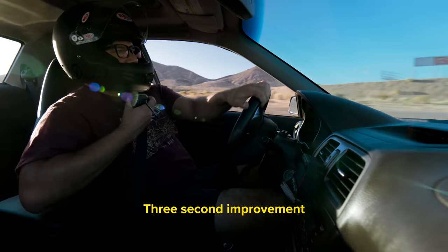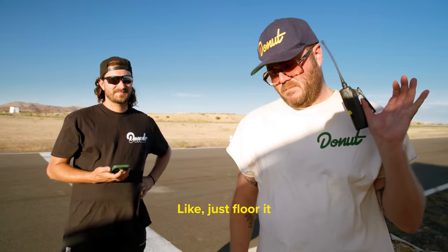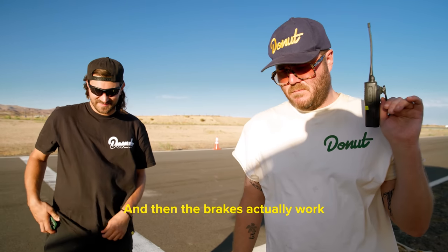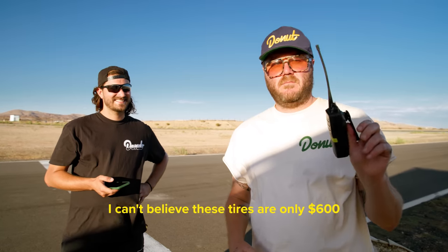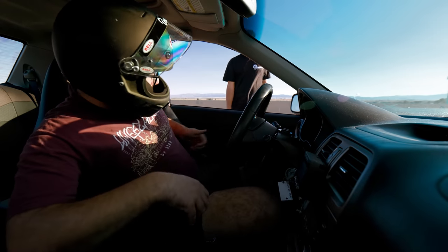3 second improvement. You can carry so much speed into that first corner though. Just floor it, and the brakes actually work. I can't believe these tires are only $600. That's pretty amazing. Now let's see what $1,600 worth of tires can do. By my calculations, we should improve by 21 seconds.